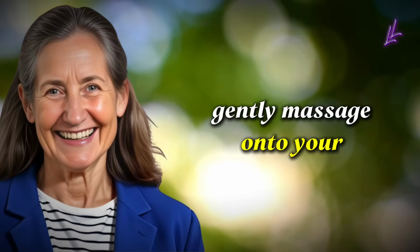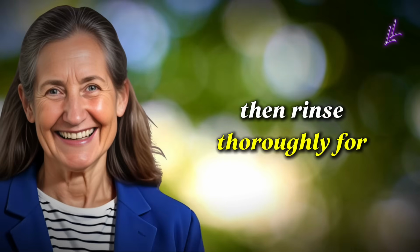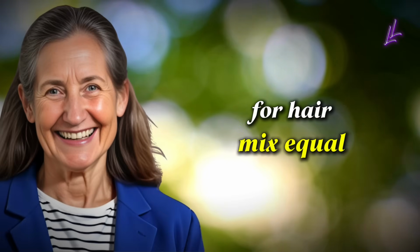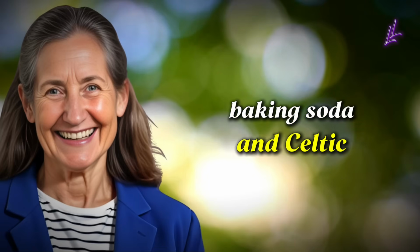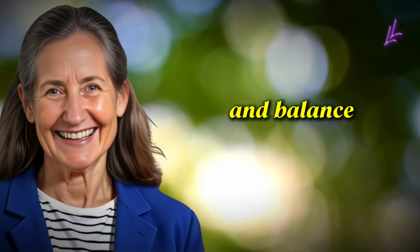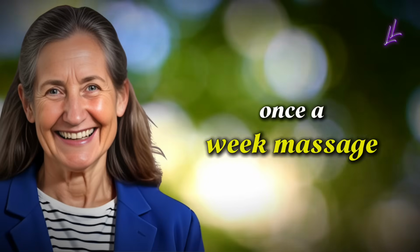Gently massage onto your face or body for 2 to 3 minutes, then rinse thoroughly for softer, smoother, and healthier-looking skin. For hair, mix equal parts baking soda and Celtic salt in warm water. For a scalp cleansing, rinse after shampooing to remove buildup and balance scalp pH. Once a week, massage castor oil into your scalp and hair as a deep conditioning treatment.